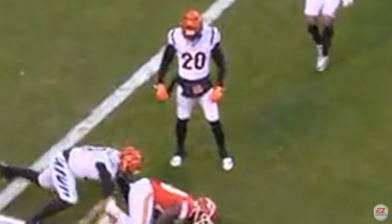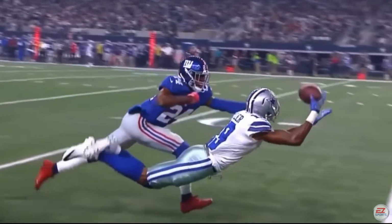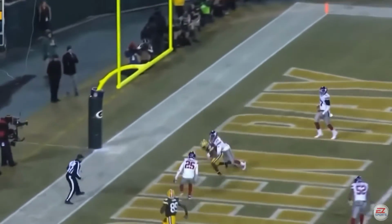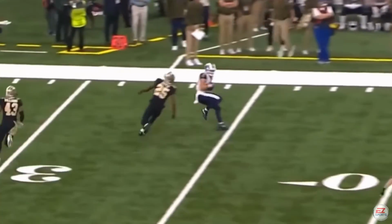Now this was poor clock management by KC, but Apple made an outstanding play here to keep his team in the game. This was good to see because Apple takes a lot of heat. If you look him up on YouTube, you find compilations of him getting burnt. Now obviously, if you're a corner, you can't win every matchup every time. And I think he falls under a microscope because he doesn't quite live up to the expectations of a number 10 overall pick. But with the Bengals, he doesn't really have to.